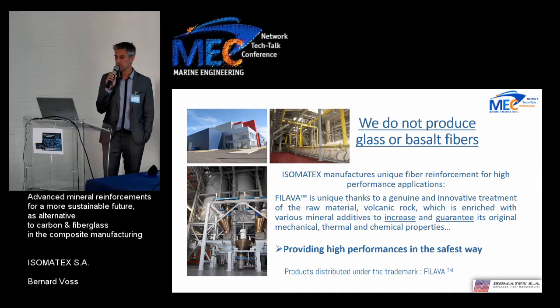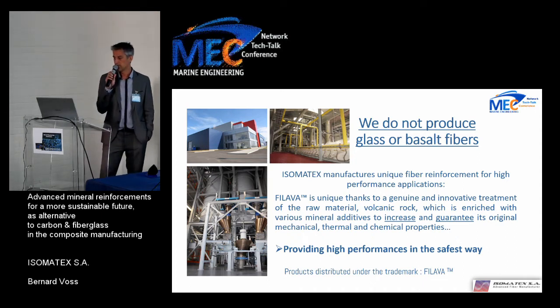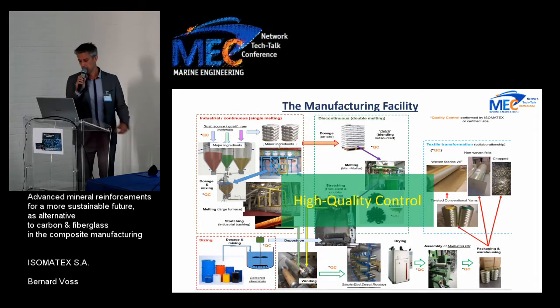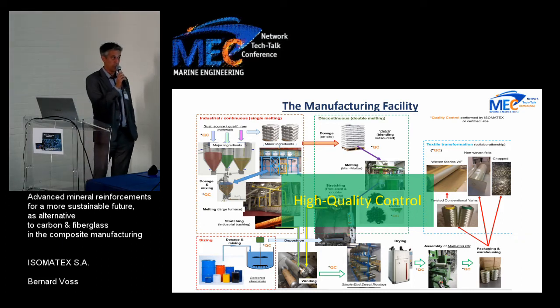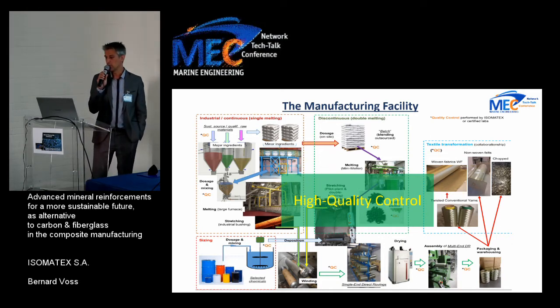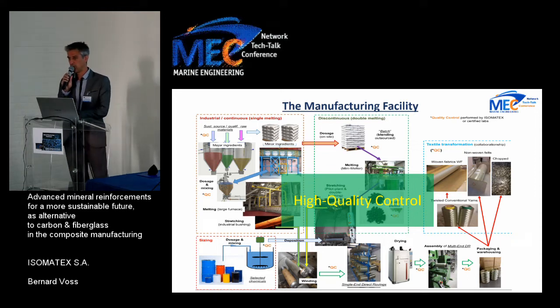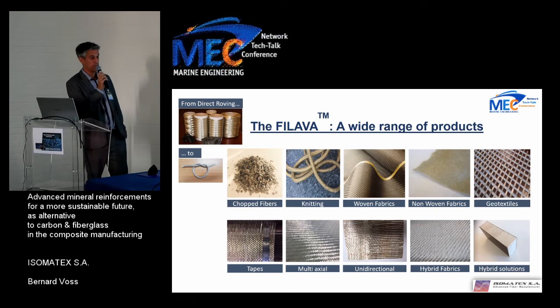We initially developed these fibers for aerospace application to increase the safety of people, mechanically and thermally. The name of the fibers is FILAVA. We have a very high quality control, allowing us to provide bobbins, like you see there, with very high and reproducible performances. Of course, with this bobbin, we are far from the final application, which is why we develop many partnerships to offer solutions to our partners.